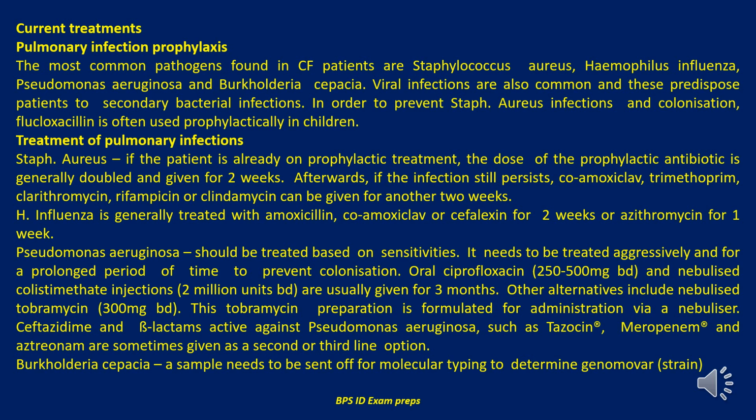Pseudomonas aeruginosa should be treated based on sensitivities. It needs to be treated aggressively and for a prolonged period of time to prevent colonization. Oral ciprofloxacin, dosed at 250 to 500 mg twice daily, and nebulized colistin injections, dosed at 2 million units twice daily, are usually given for 3 months. Other alternatives include nebulized tobramycin, dosed at 300 mg twice daily. This tobramycin preparation is formulated for administration via a nebulizer.